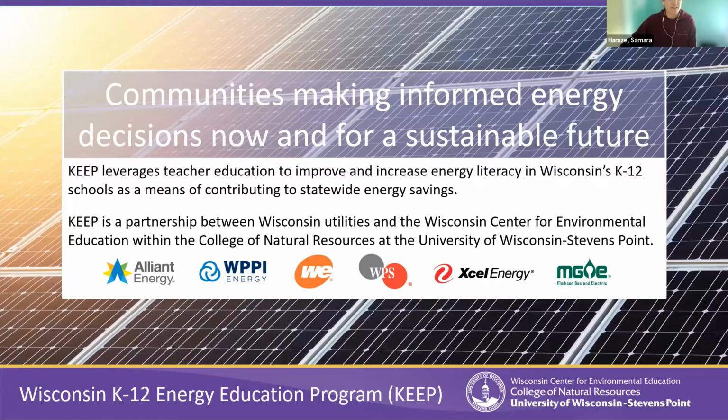Our vision at KEEP is communities making informed energy decisions now and for a sustainable future. Our funding comes from the 6 investor-owned utilities whose logos you can see at the bottom of the slide here. We work closely with them, with their communications team and so on, meeting with them quarterly, and also really focus more recently on clean energy careers, since that is a direction that the utilities are taking as well. We'll be talking about that a little bit as we go along here.